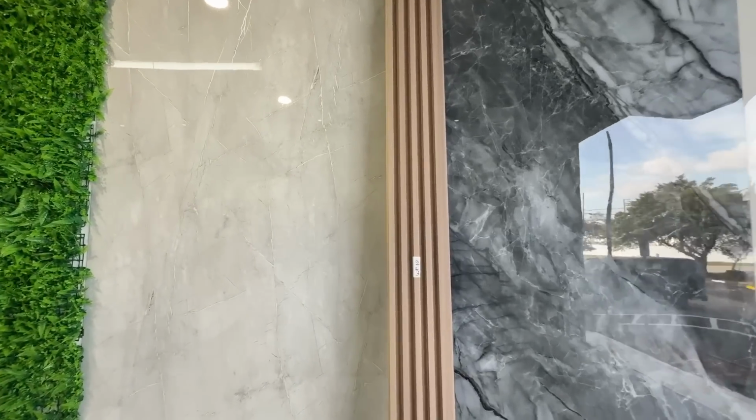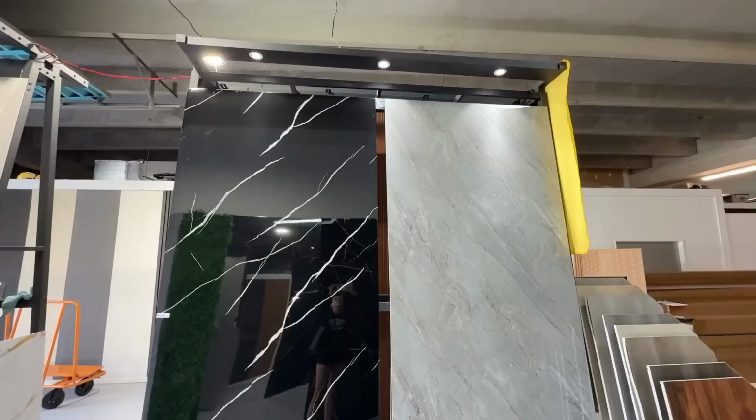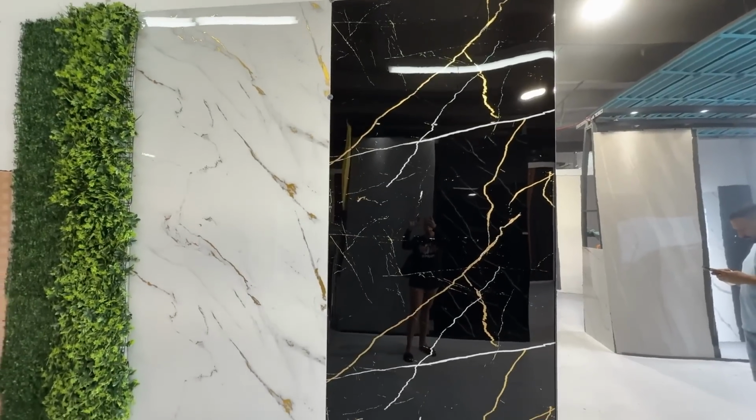So these were my two choices: the clear, the light color stone looking, and also this wood slat here, and then the dark. But of course I went with the dark because I just wanted to make a big statement. But they have beautiful pieces in here and at great prices.